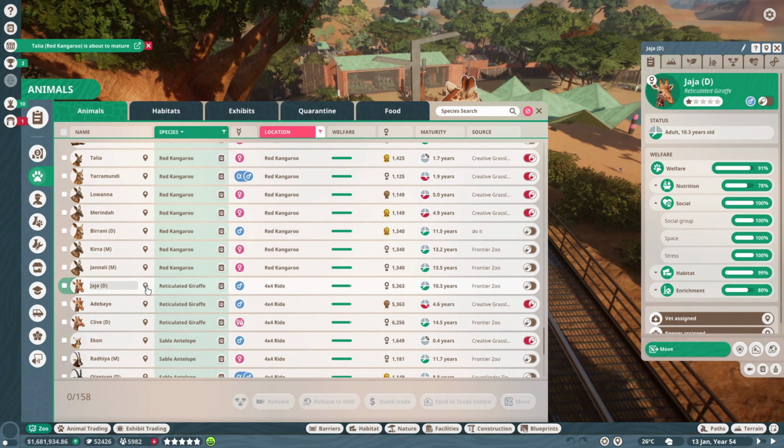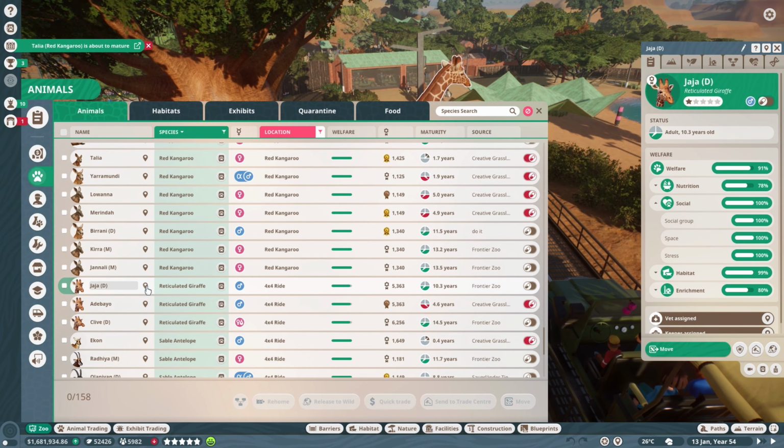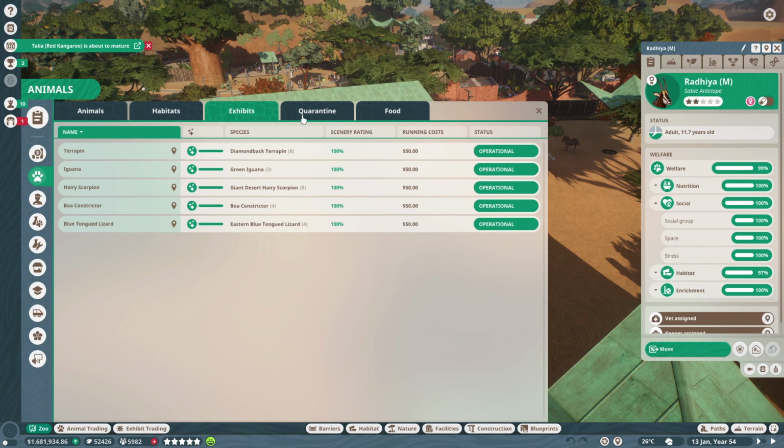Giraffe, let's see if these guys are also okay. Yeah, they are absolutely fine as well. So we have an adult baby, a young adult that is on contraception, and we also have a pregnant giraffe that I have named Dad. I put a D. Okay, that's their animals done.